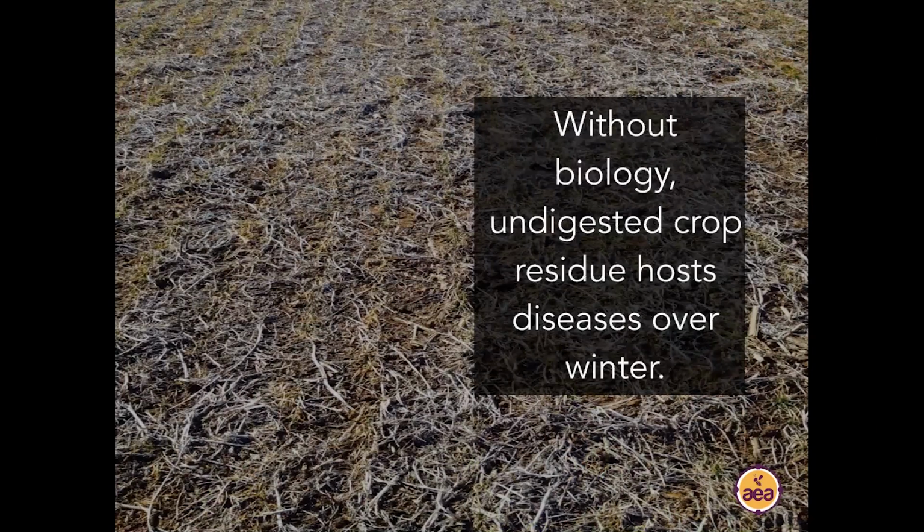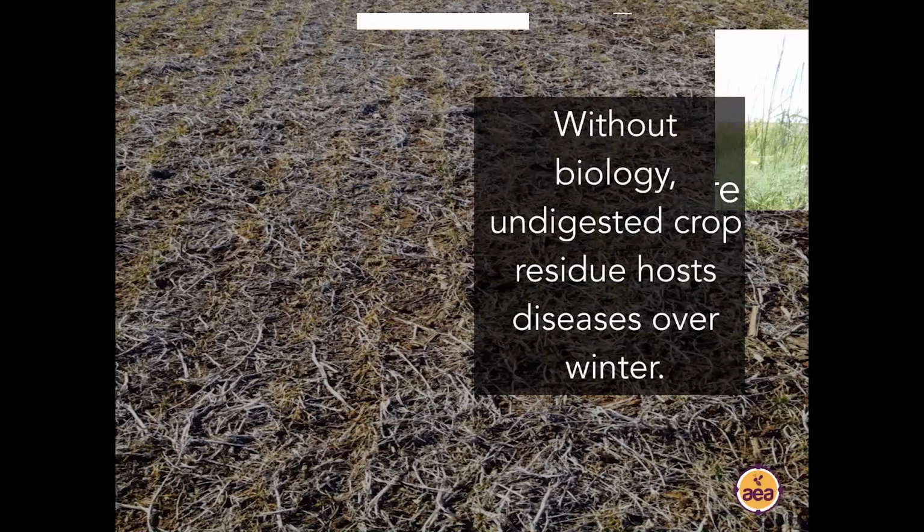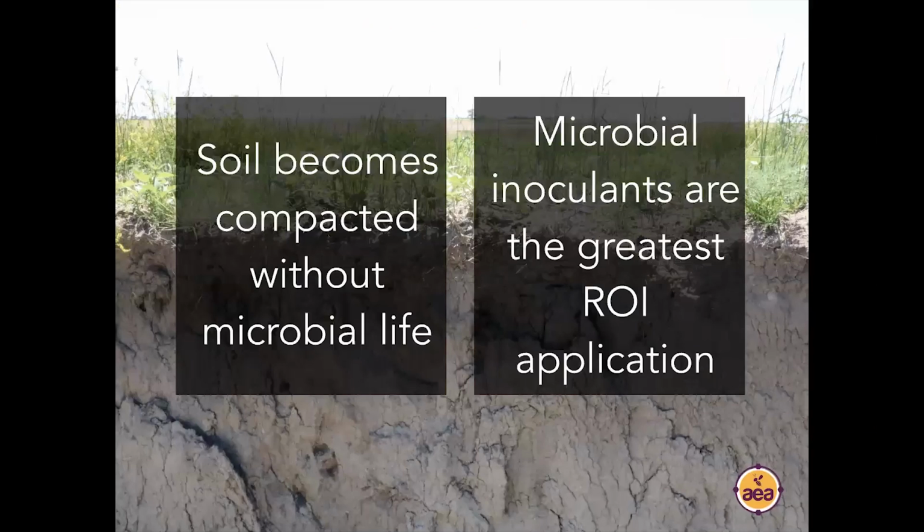One of the original motivations for developing Rejuvenate was to digest crop residue so that we could eliminate disease carryover from one year to the next. And we were delighted by how effective it was in achieving that and removing residue. I'll show you some images of what the possibilities are in just a moment.